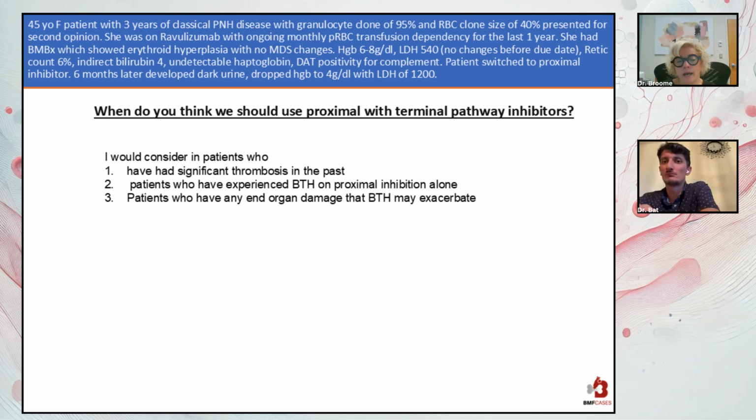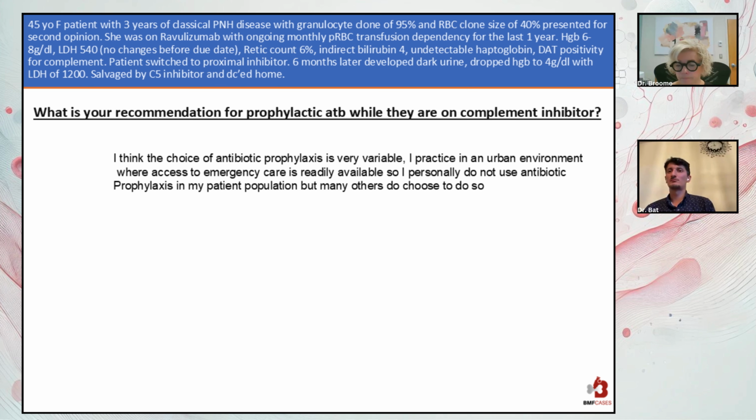And then I think anybody who has had an end organ damage that intravascular breakthrough hemolysis may exacerbate, I might want them to be on both proximal and terminal pathway inhibitors. I think, again, this is my personal opinion. We don't have a lot of data yet to try to inform us about who are the best or most appropriate patients for both proximal and terminal inhibition utilization.